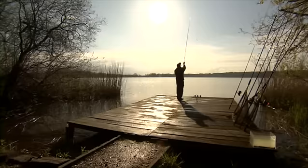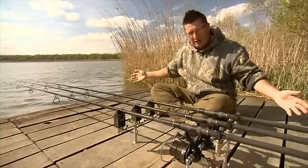I mean, all three rods literally are fished within 6 foot. Even though we're fishing 130 yards out, all the bait goes out very, very close together, gets all the fish to feed in a very small area, and that's how you amass a big hit.